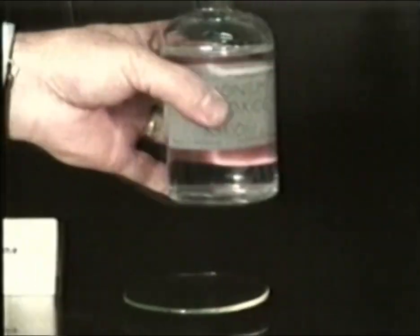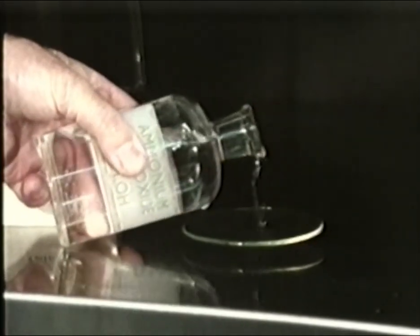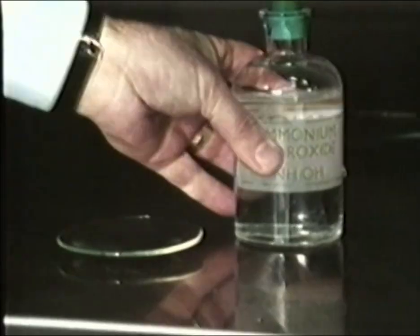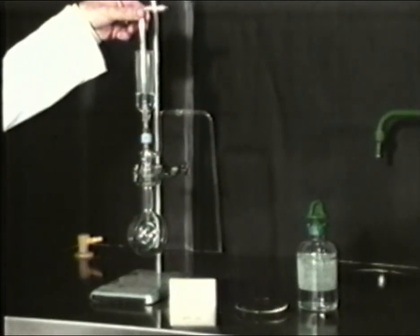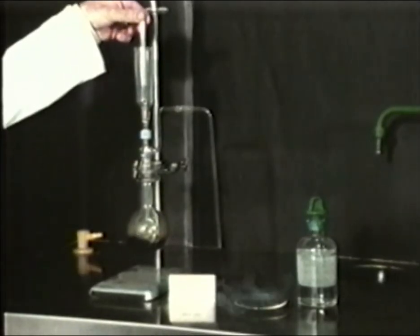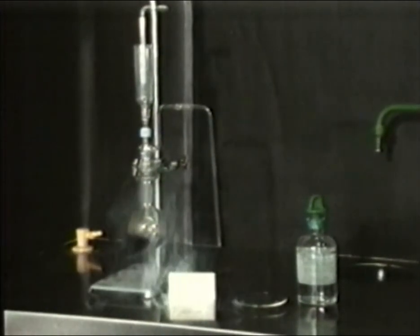Here's a way in which we can find out if there's any chlorine gas around. If we pour some concentrated aqueous ammonia onto a clock glass, then produce some chlorine in the vicinity, we get white clouds of ammonium chloride particles.